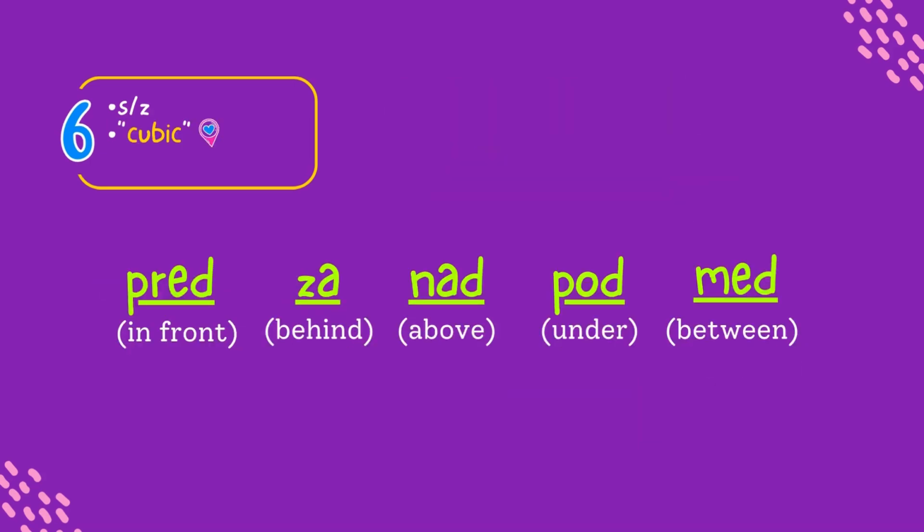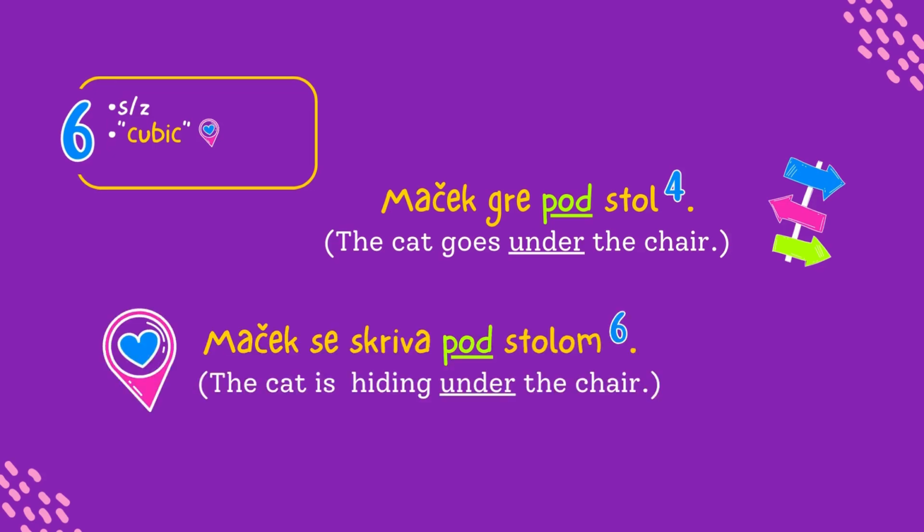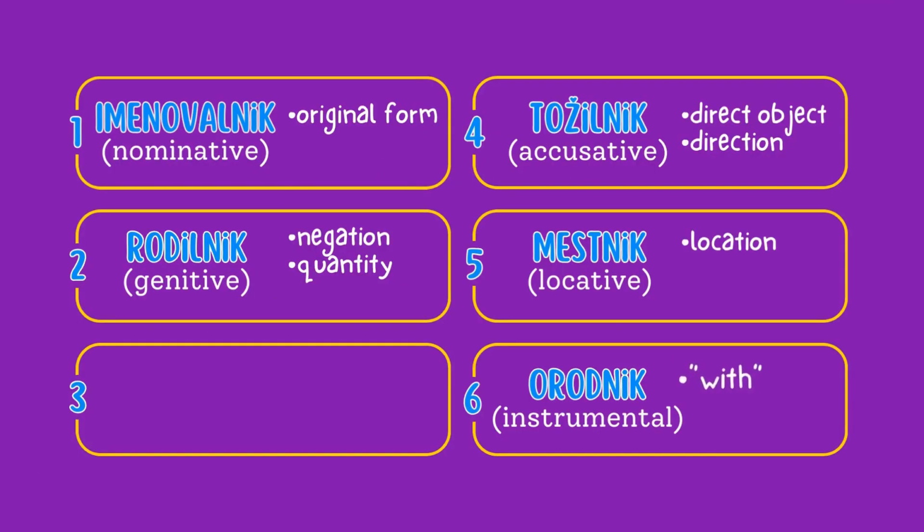The cubic prepositions are also used in the sixth declension. When they're used to give a direction, Mačka gre po stol, it's going to be the fourth declension. But if it's a position, Maček se skriva pod stolom, then it's going to be the sixth declension. Med poukom ne smemo jesti. Pred šolo stojim. The most typical use of the sixth declension is the preposition with.